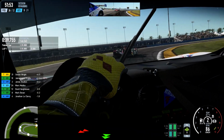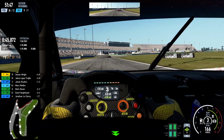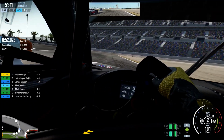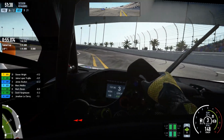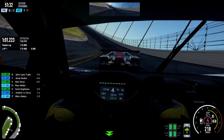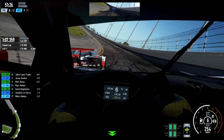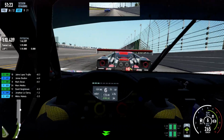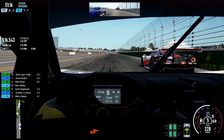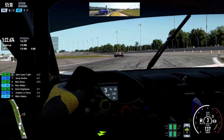That's one of the open cockpit LMP2s. I believe that is the Oracle, which is powered by a Nissan. There's the Ford GT, that is a GTE. Here we are at the bus stop, the site of many broken dreams.